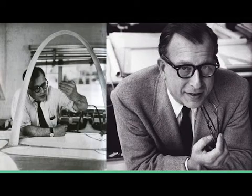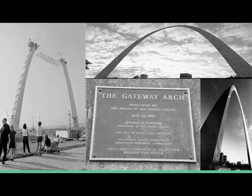Saarinen won the nationwide competition to design a monument honoring the spirit of westward expansion. He wanted something that would honor Thomas Jefferson while creating a structure which would have lasting significance and be a landmark of our time. Sadly, however, Saarinen died of a brain tumor in 1961 and did not live to see the construction of his famous arch, which began in 1963.